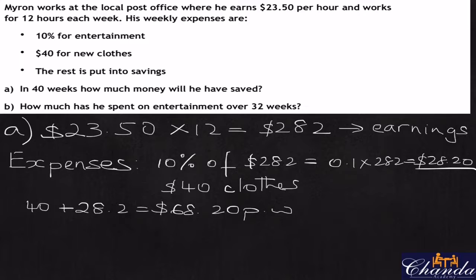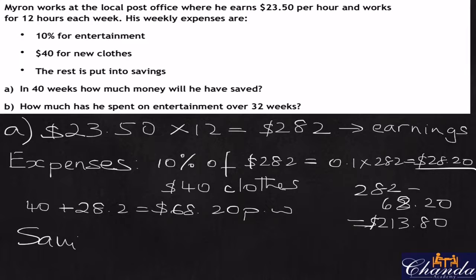So 282 minus 68.2 is how much he is saving, which gives us a total of $213.80. So let me just write it out neatly here. So his savings equal $213.80.